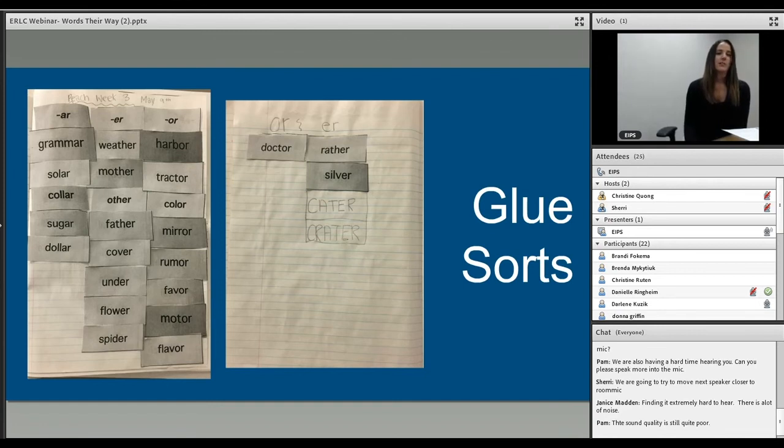So hopefully you're a little bit familiar with the spelling inventory that's provided from Words Their Way. If you're not, it's basically just a traditional spelling test that you give them, between 20 and 25 words, and then you correct it, except it's not just whether the word is right or wrong, it's where you start to determine where their deficiencies in spelling are, and whether it's sounds or patterns. And so I'll show you.